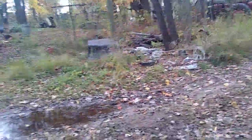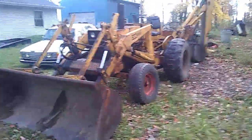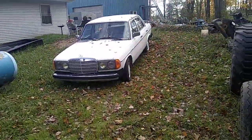I did clean some of the rust off the frame, a couple little bad spots, but nothing that's going to stop a guy from driving it. So maybe this spring I'll put this on the road and take the 4-wheeler off the road. Get out here and get the brakes done. And it needs a cable to turn the heater on and off.